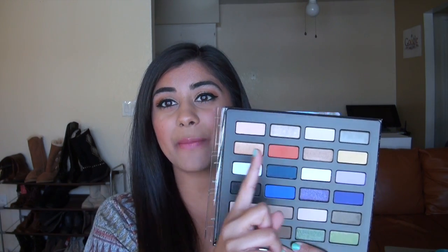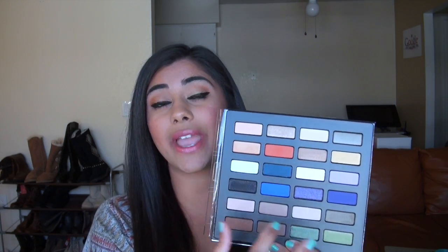So now I'm just gonna jump into an individual swatch on all 24 of the colors so you guys can see what they look like on my hand. We are going to do them in quads, just the way that they are supposed to be used according to Kat Von D.